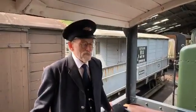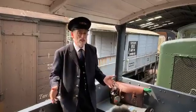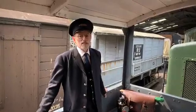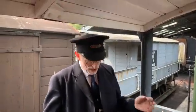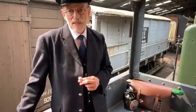So I'm stood on the veranda of this towed brake van. Now, I'm also dressed in the uniform of a goods guard of the 1950s. Now, the nationalised railway, British Railways, when it came into being in 1948, created several regions. I'm dressed as a goods guard of the Western region. Now, goods guards were a lower grade of staff to the passenger guards. So when British Railways came along, new corporate image, one of the things was that the goods guard would have chrome buttons, whereas the passenger guards would have gilt.